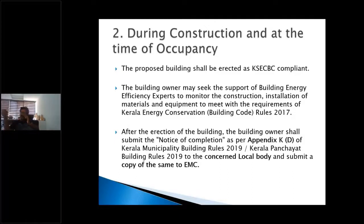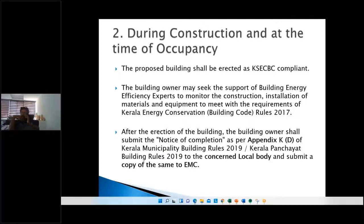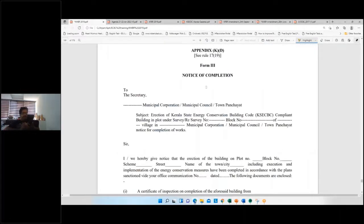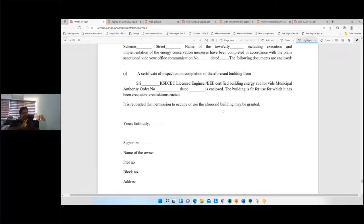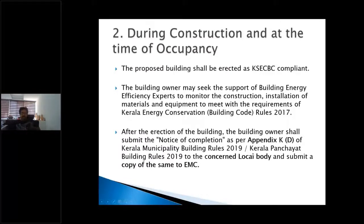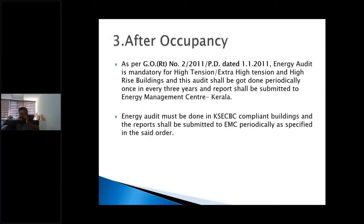And then after the building is erected, the building owner shall submit the notice of completion, which is there as Appendix KD. So let's bring up Appendix KD. This is the notice of completion, right? And yes, this has to be submitted when the building is erected, that is after the construction is done, during the time of occupancy, and a copy of the same has to be submitted to the Energy Management Center, the EMC.